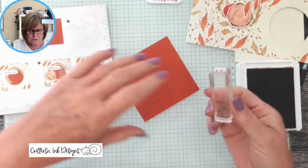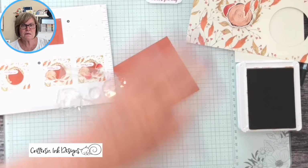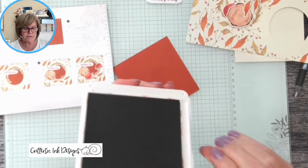But whatever. So anyway, the knockoff stamps that you buy from those Chinese companies that are, you know, $3, you're getting what you pay for. They're made out of silicone and they repel fluid, so you're never going to get a good stamp. Okay, there's my little rant for the day.